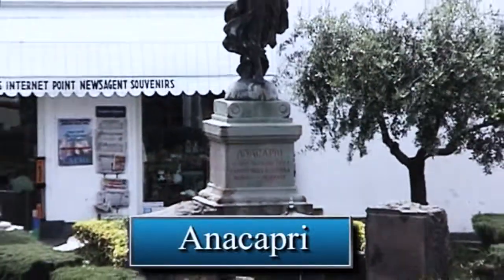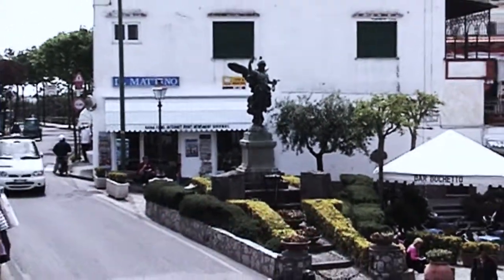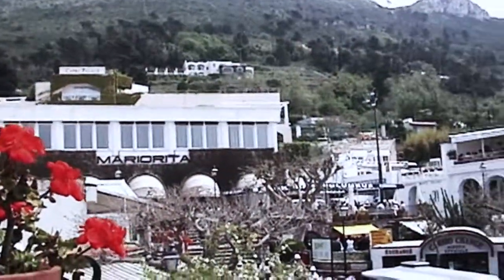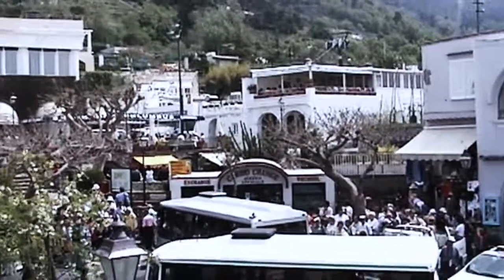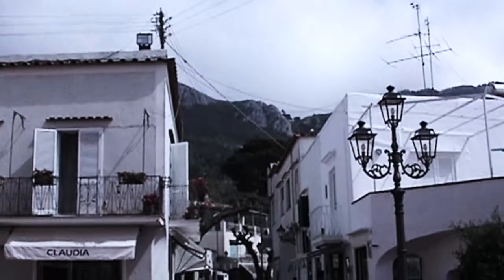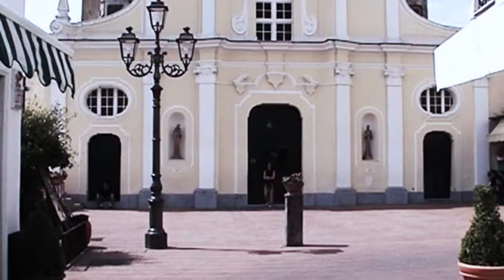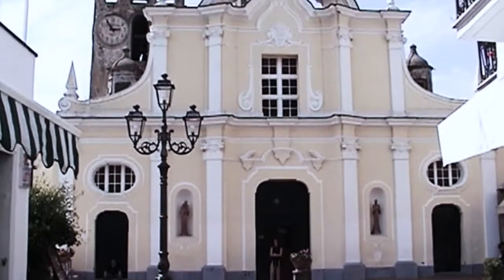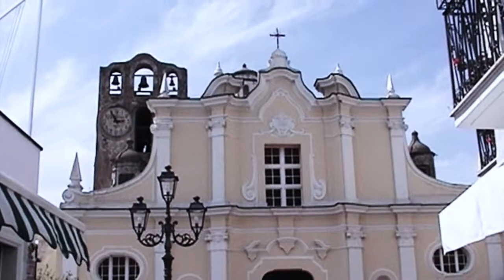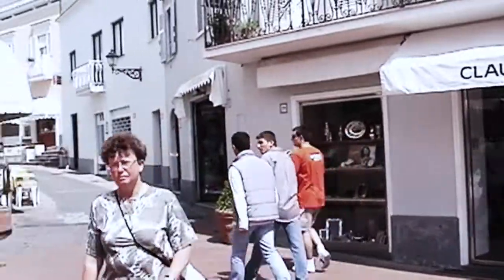Anacapri, a few miles from Capri town, even higher up in the mountains, almost as busy as Capri town. Well, you've seen the crowded Anacapri, and this is the historic bit, where a lot of those day trippers don't even get to see.